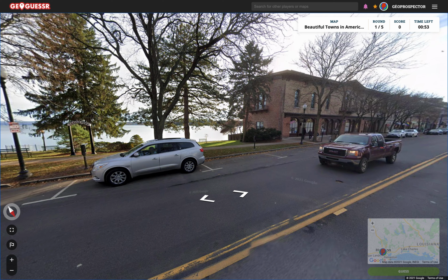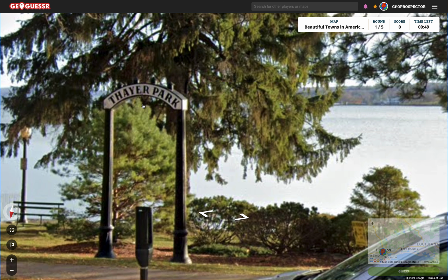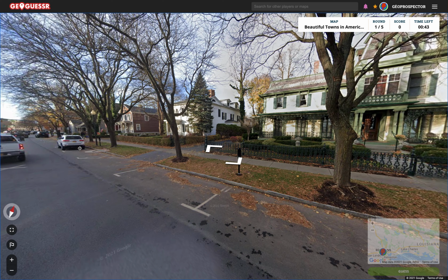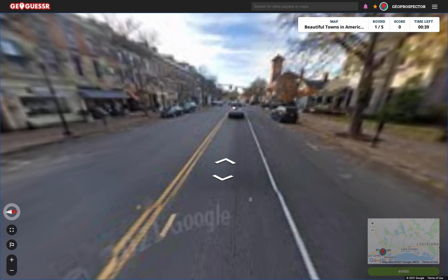And I think we've pretty clearly... So the lake is dead south. What does this say? Taylor Park. Right. Well, look at these lovely homes. Just fantastic. Let's try and go back in here.